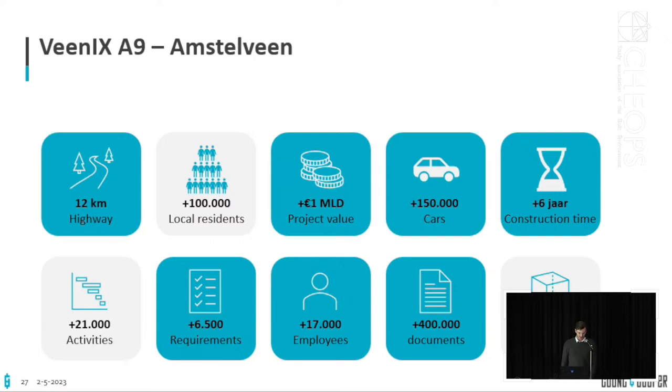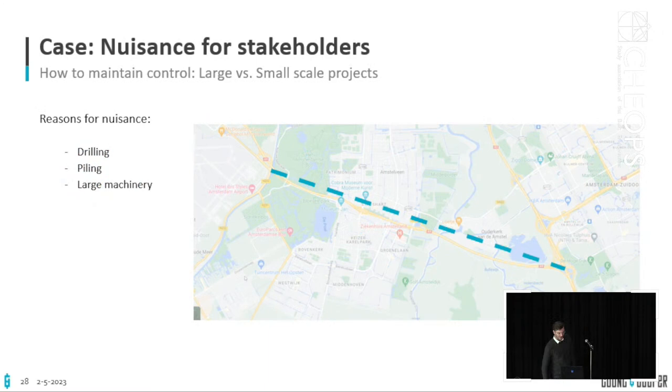So once again, here we see a map. And on this map, you can actually see the full 12-kilometer trajectory, where we actually do the exact same things. We are drilling, piling, and we have quite a lot of large machinery. But how are we going to inform and keep track of who to inform surrounding this project? For this, of course, we cannot rely on one person, but we relied on the innovation that we do as a company, and we built a tool for ourselves. So I would like to show you that.